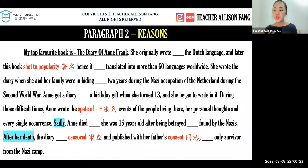This is one of the most useful phrases of all time, when something suddenly becomes popular instantly, like the next day when you wake up, wow, it's so popular already. And this one is what we call to shoot to popularity, like it became famous very suddenly. So because this book was so famous, we are doing a summary right now. It has been translated into more than 60 languages.